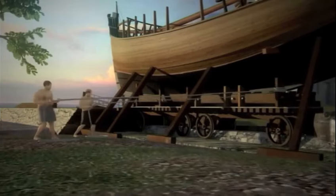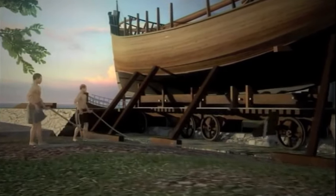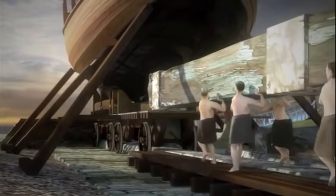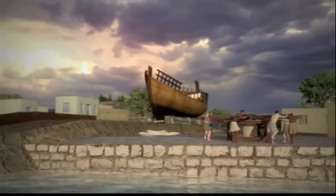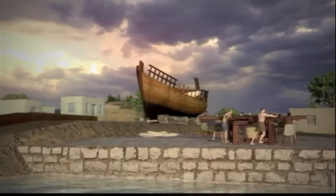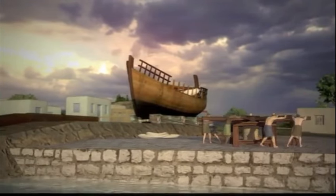The wedges are removed and the hull is placed again on a wooden frame. Using fixed winches, frame and ship are dragged to the ramp.